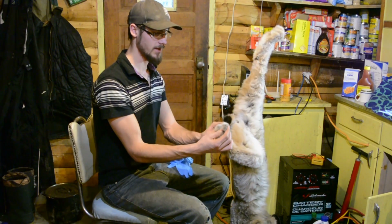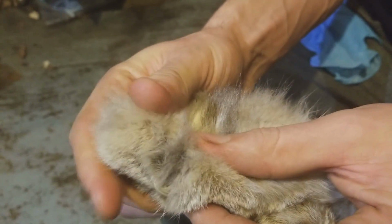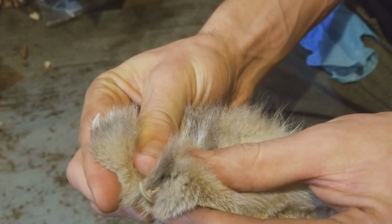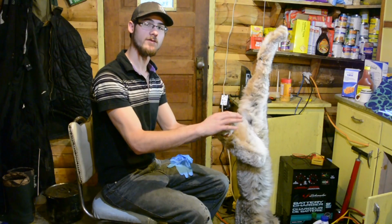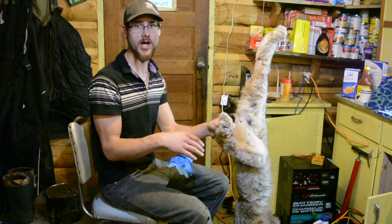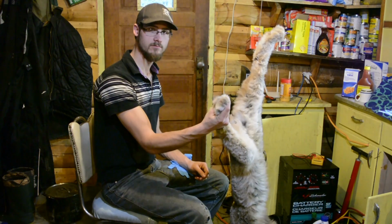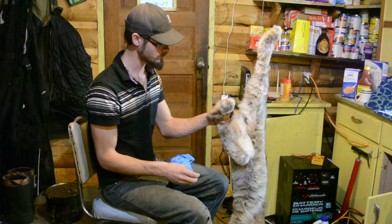And interesting, like any other cat, they have retractable claws. So when you see their track out on the trail in the snow, you will never see claws. If you see claws, then it's more likely a dog track, either a big coyote or a wolf. So no claws, probably you got a cat there.